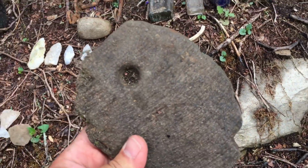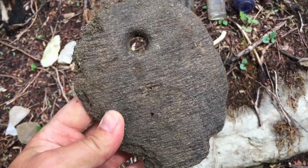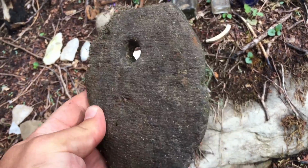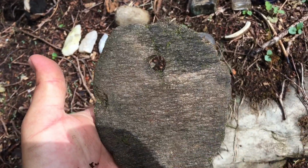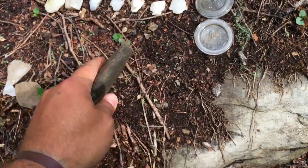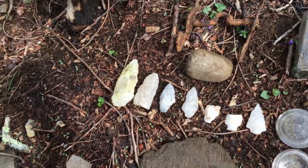And I think this is just awesome. I just wish I knew what it was. So if any of you guys have any idea what you think that might be used for, let me know. Hope you enjoyed this hunt as much as I did.